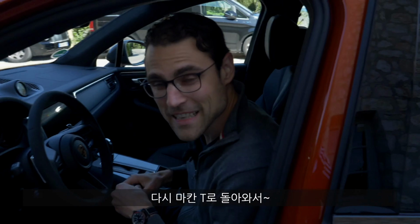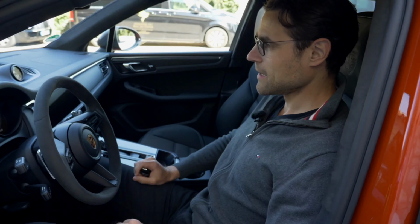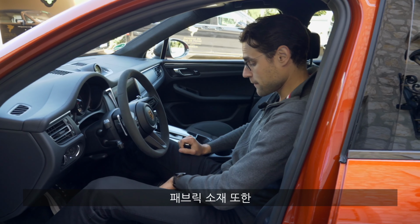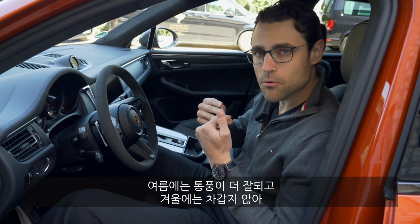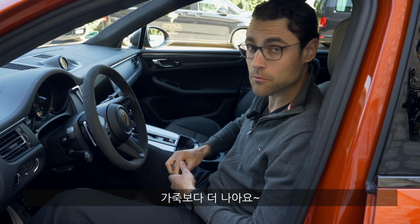And now back to our Macan T. So the seating position here, since you have more shoulder support, has good comfort indeed, because it takes weight off your lumbar area. And also the fabric insert here is really superior to the full animal skin setup, because this one stays breathable in summertime and it's also not cold in winter. So in this case, really good.